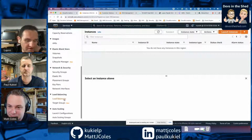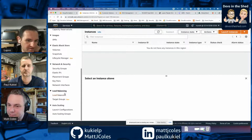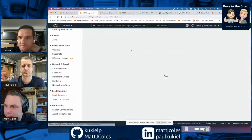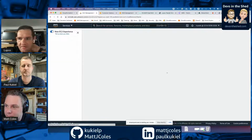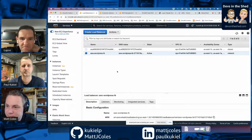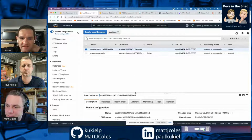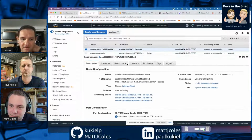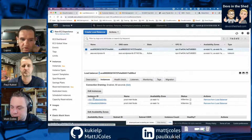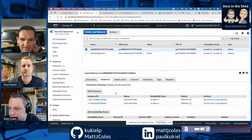I was hoping that we wouldn't have any problems, but with live demos, things always go wrong, right? So I'm in the North Virginia region, and I've got the same kind of thing set up in the Australian region. In North Virginia, I've essentially got one classic load balancer that goes out to the EKS cluster. If I look at that, it's basically just forwarding traffic to local EC2 instances that are running in the EKS cluster.